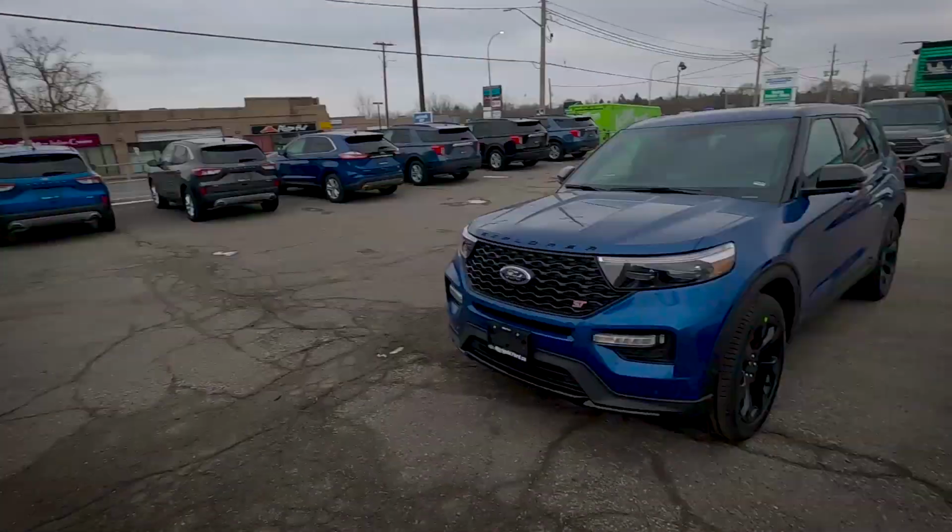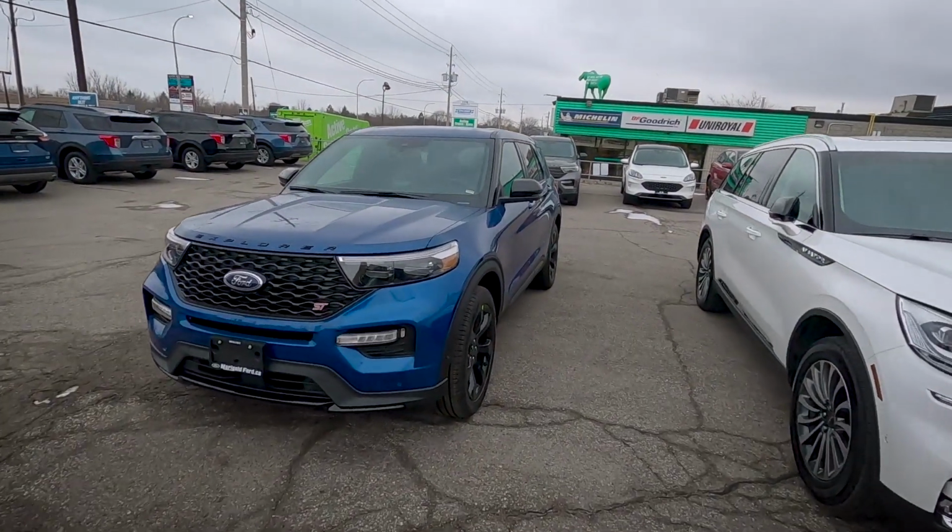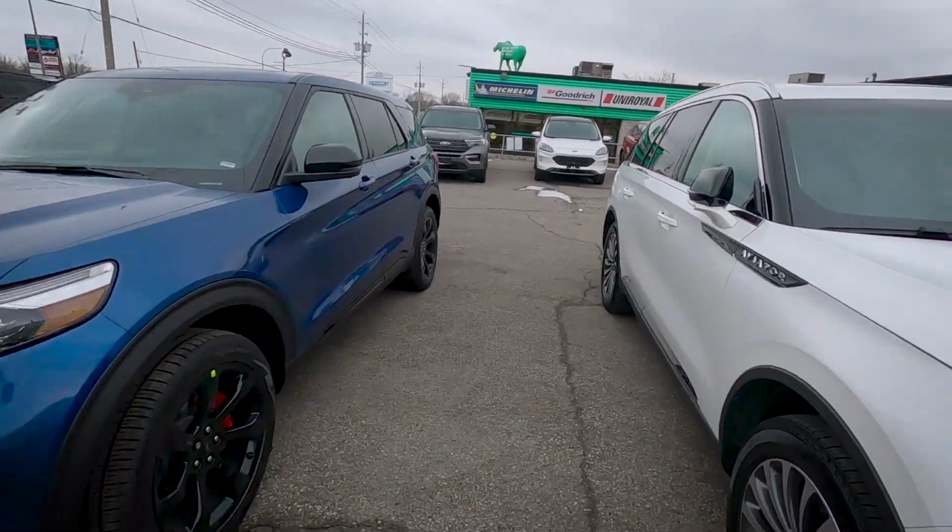This time we're taking a look at the 2021 Lincoln Aviator and comparing that to the 2021 Ford Explorer ST. Now, the reason why you want to watch this video is because you're asking yourself, should I go for the Ford? Should I go for the Lincoln? What's really the difference between the two of them?